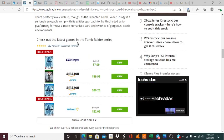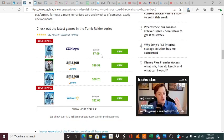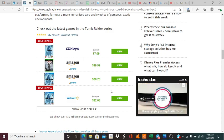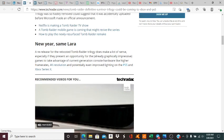And also it seems you can check out the latest Tomb Raider games too, available on Amazon for $20. If you have Amazon Prime, it's around $20.25, and Walmart's around $22. Very, very interesting stuff, guys.